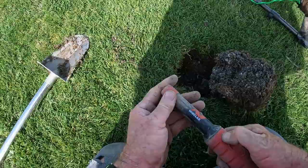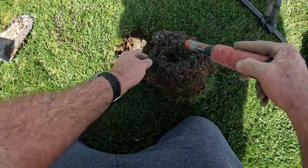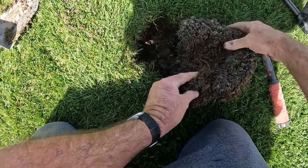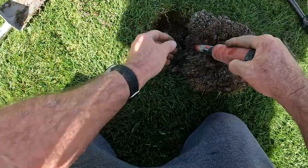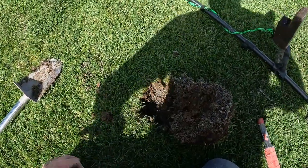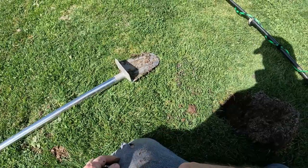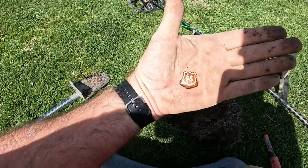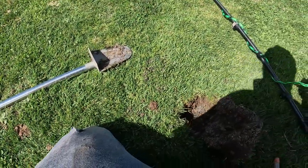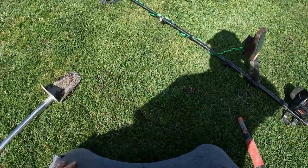Right. Okay, so it's going to be in the plug. What's that? Oh, no, it's a badge. A badge. School. Pretty little badge, red in the middle. All right. I'll get back to you on the next one.